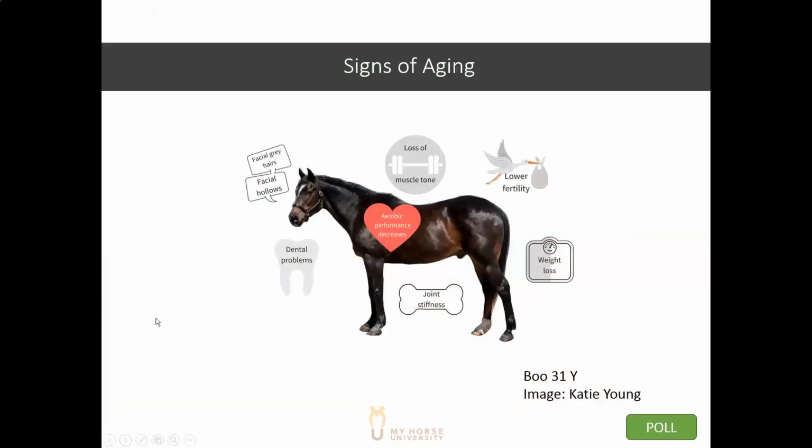So what are some signs of age that we see in horses? You may notice horses in their teens start showing a little bit more gray hairs. The fatty deposits around their eyes or the bony structures of their face may hollow out. You often see a loss of muscle tone, especially over the top line of the horse. Not necessarily sway backed, but just a loss of muscle mass over that top line.